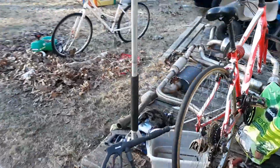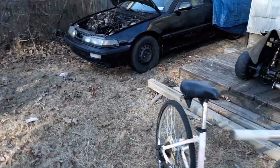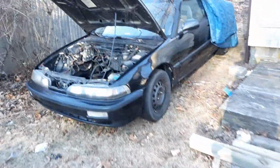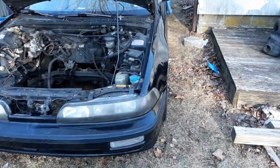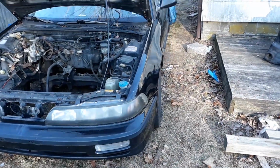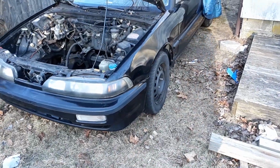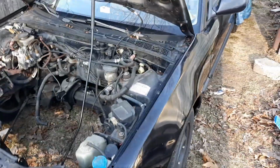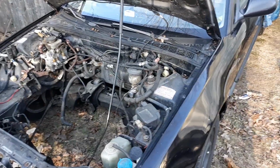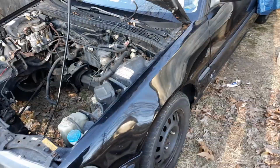So, the kid that I was picking up the car for, this is what I purchased. It's a '91 Integra. Same identical car to mine, except 2 years older. The motor was removed, but everything with the car is fine. Literally, it's like how I got my car. My car was just cleaner.